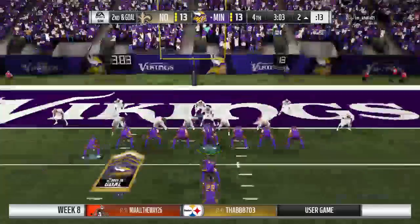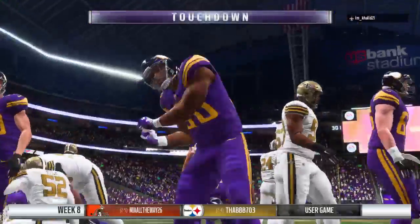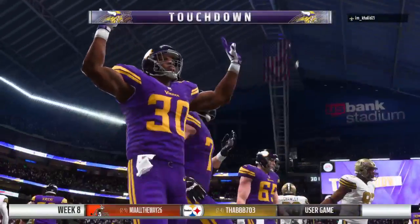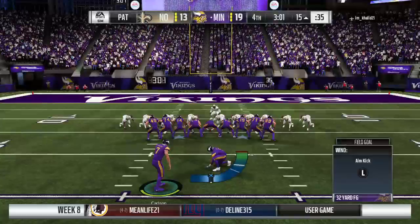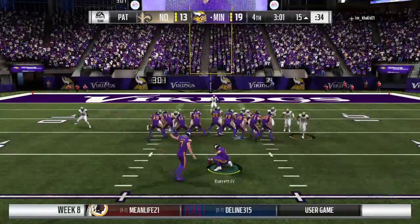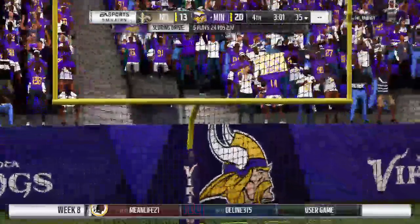They come out here in the eye. They'll give it to him up the middle. And he will take this one into the end zone for a Viking touchdown. It's the fullback, his first touchdown on the year. And the Vikings capitalize on the short field as they take it in for 6.